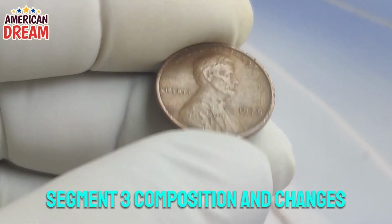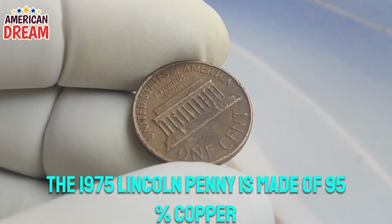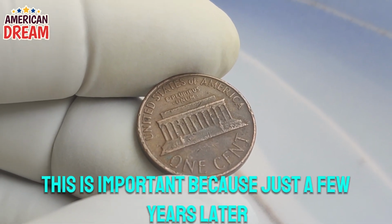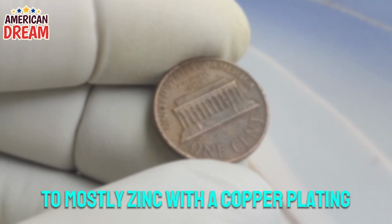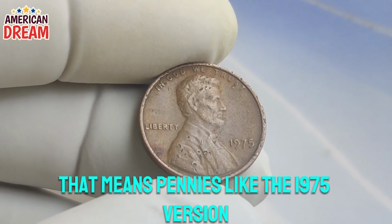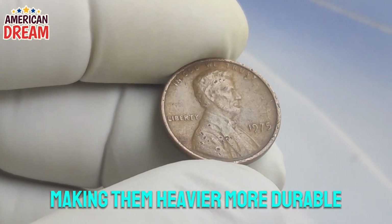On the reverse, you'll see the beautiful Lincoln Memorial, introduced in 1959 to replace the wheat ears that were originally on the back of the penny. And if you look closely at the center of the memorial, you can actually see a tiny image of the seated Lincoln. Yes, even on a coin this small. At the top, it says United States of America, at the bottom 1 cent, and above the memorial, the powerful motto, E Pluribus Unum, which means out of many, one.